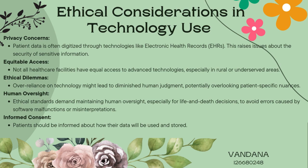The last one is informed consent. Patients should be informed about how their data will be used and stored, and who will be using and storing their data.